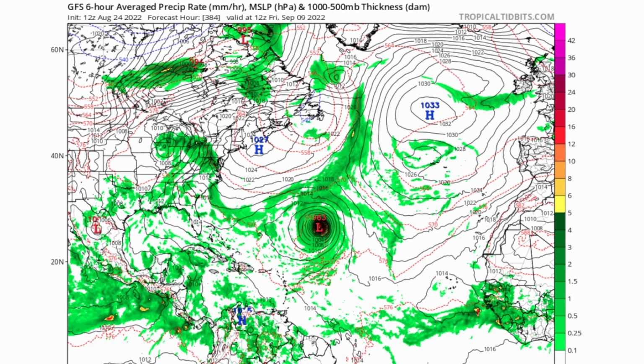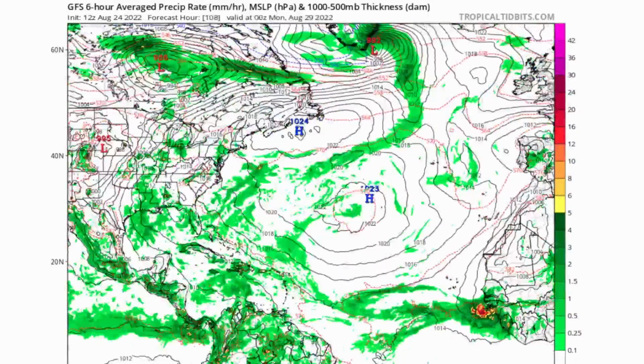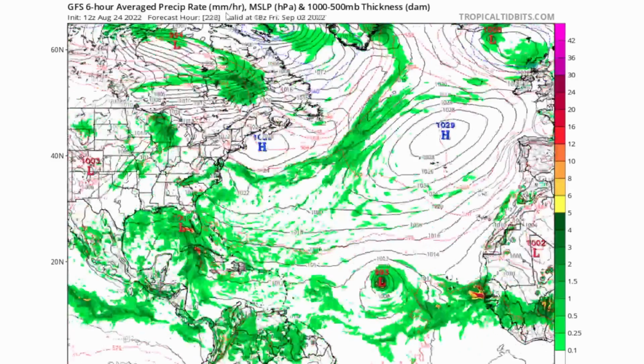But that's 384 hours out from now. That'll probably not happen. But again, that's a hurricane for the books if that does decide to happen. And that just comes off of Africa around 100 hours out from now. So that definitely has a big potential there. But as you can see, we move forward.